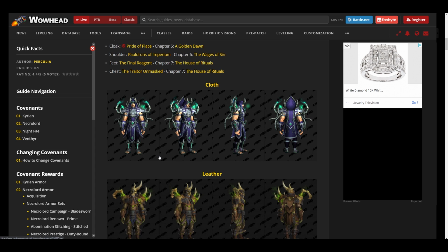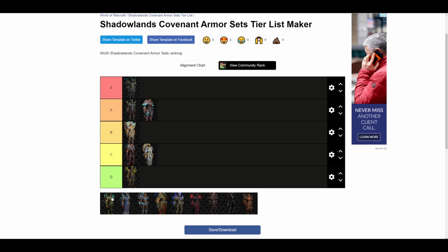The cloth looks okay. I would like the cloth more if it didn't have these little arms. You see where my cursor is over here? These little things kind of jutting off the back randomly. That kind of ruins it a little bit for me. But it's not bad. I do like it. It's decent. So for me, I think it's going to probably be a high C. I like it more than the Bastion ones, but I don't think I like it more than the plate. So I'm going to have to give it a solid high C.